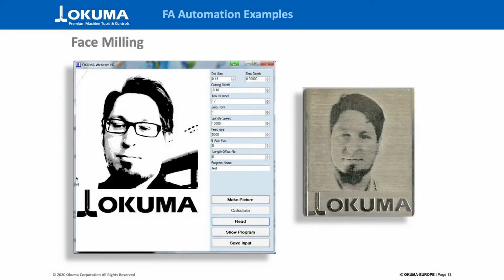So this application allows us to mill a pattern from a picture. So we just need a picture. We can even use a webcam directly on the OSP controller of Okuma.